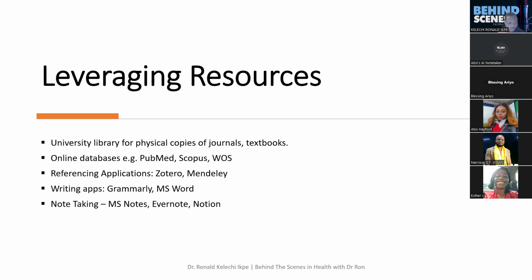Then there are a lot of resources out there that are going to help you. First of all, university library is there. So you need to make the best use of the university. There are lots of journals, there are a lot of textbooks there, physical copies, and all of that. So you can use all of that to your advantage.